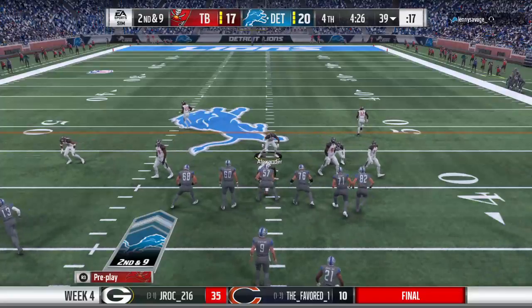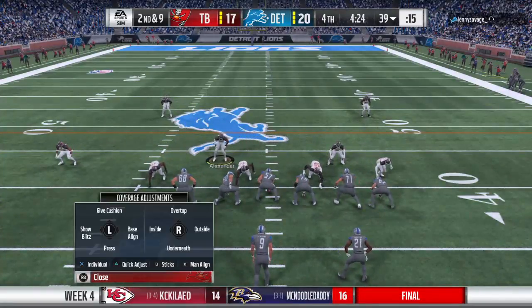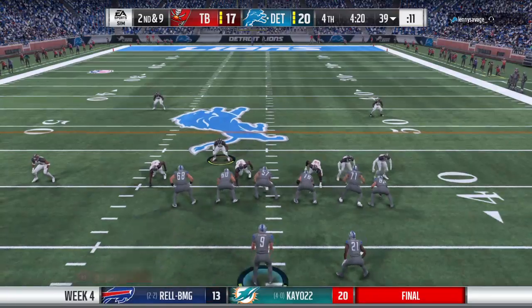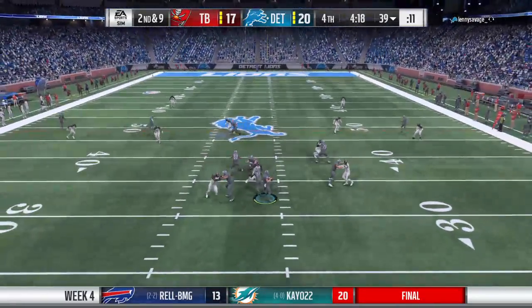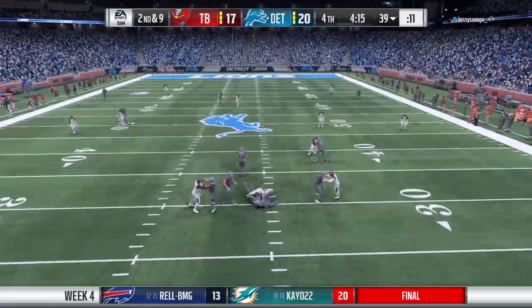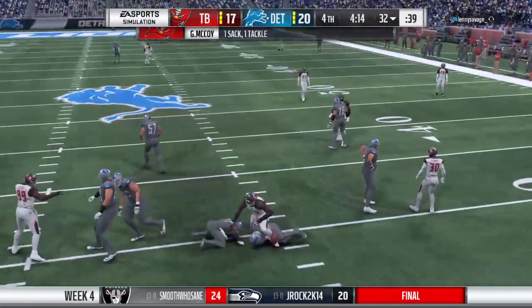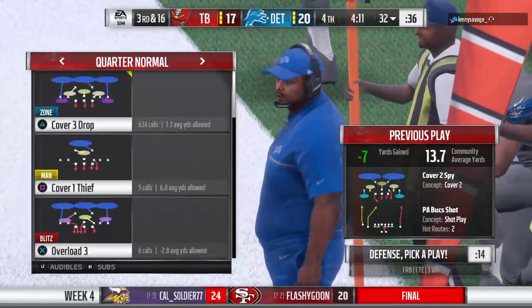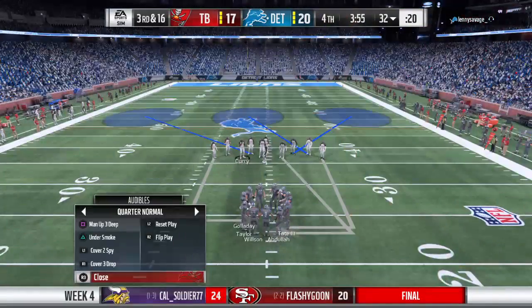Yeah, think about all the practices we've watched where they have that tempo period to go over things just like this, where they describe the scenario, tell you what they're looking for, and make sure that they're still attacking. The Buccaneer pressure too much. Down he goes. Gerald McCoy breaking through to get him for a loss of 7.